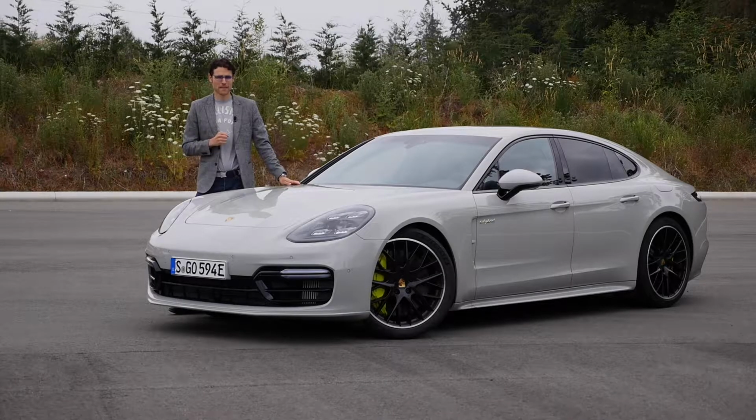Fastest Porsche Panamera ever, here in the form of the Panamera Turbo S Hybrid.